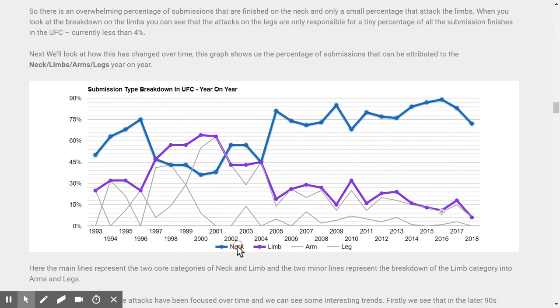So here you can click on the legends, by the way, for any of these graphs, just to clarify some of the lines and data points for when it gets confusing. The blue line here is the neck submissions, how that's trended over the years, and the purple is the limbs. Generally, because they fall nicely into one of those two categories, you'll see that they are broadly inverted from one another. If you look at 2016, for example, you'll see that the neck submissions are 89% and submissions on the limb are 11%. And again, just a tiny fraction, only 1% on the legs in 2016. So that would probably have been just one submission that actually happened on the leg.